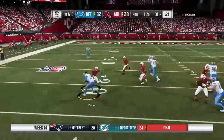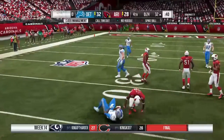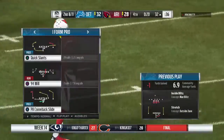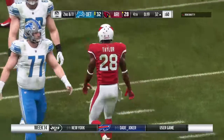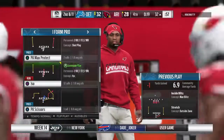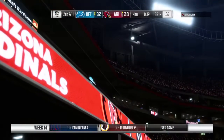Now a carry for Blow. And he'll lose yardage. Brought down at the 32. It's a loss of a yard there, and now second down. Now the Cards going to call another timeout, their second, as they get it with just 19 seconds left on the clock.